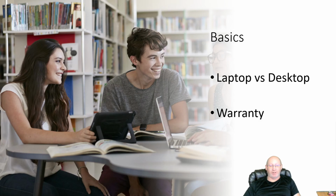It's going to serve you well. There's going to be a lot of collaboration. A lot of universities are moving towards that product-based or project-based learning. You're going to be working with groups a lot of the time. You want to bring a laptop.